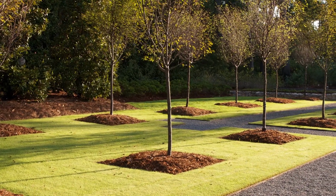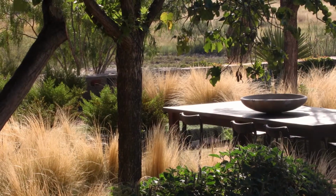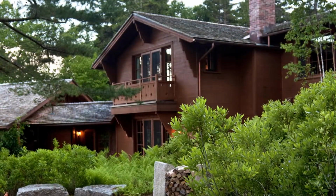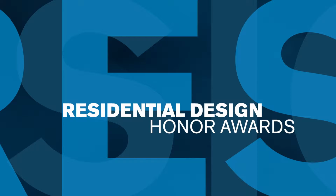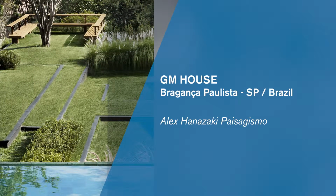The residential design category recognizes works of landscape architecture for residential use that exhibit distinction in design, function, context, and environmental responsibility. Receiving honor awards in residential design are GM House by Alex Hanazaki Paisahismo.